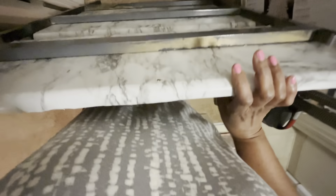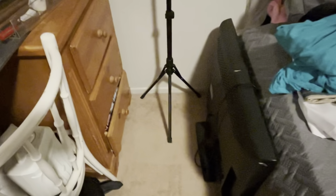This is a shelf that I use as an entry table and for other things within the apartment. I've used it in the past for a shoe shelf and whatnot. So this is another thing that will be going. A TV here that will be going. I already have like 3 TVs, so this one will be going.